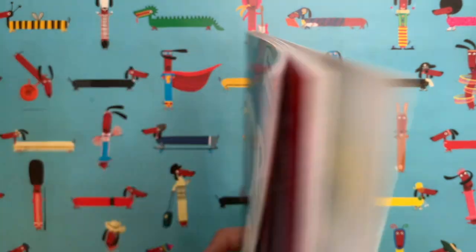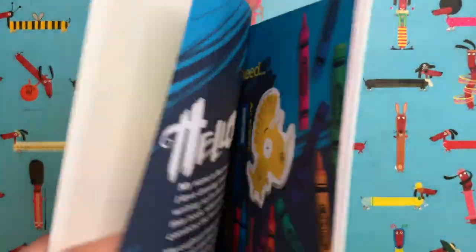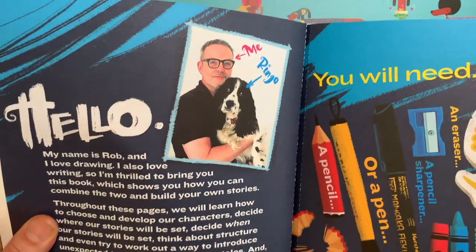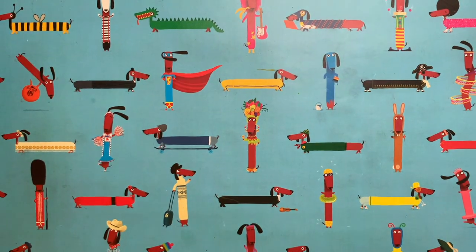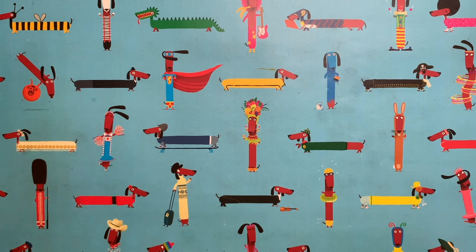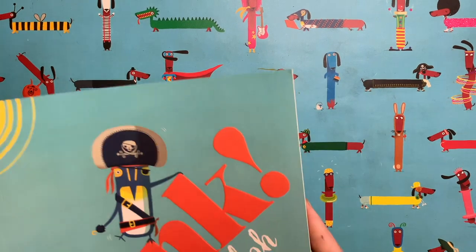With me, Rob Biddulph. Do you want to see another picture of me? There's one inside the book as well. There we are. Me and Ringo. Everyone likes Ringo. Everyone prefers Ringo to me. I know it. I'm not bitter. I don't mind. It's understandable. I prefer Ringo to me.